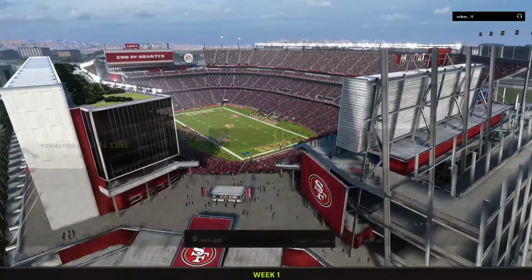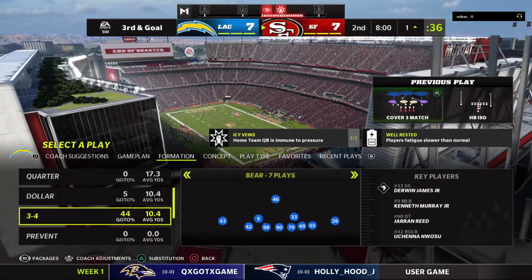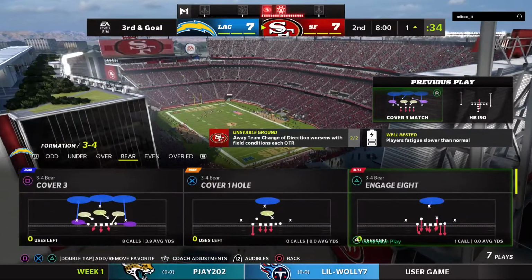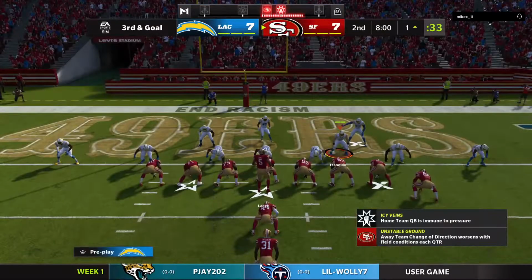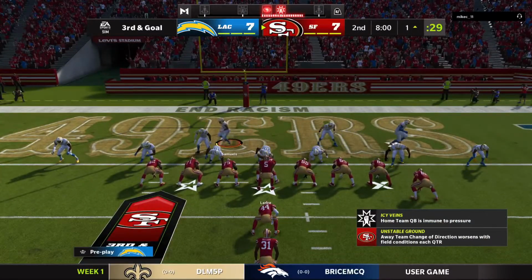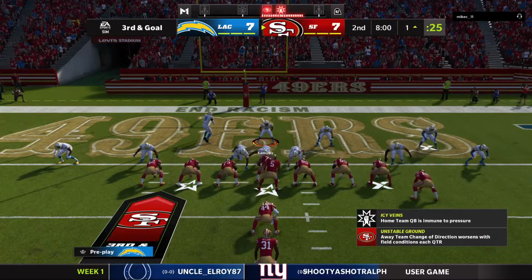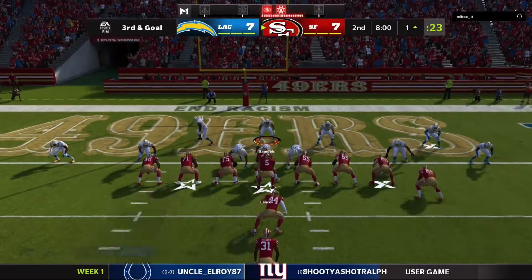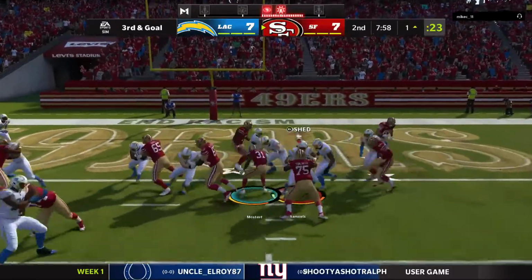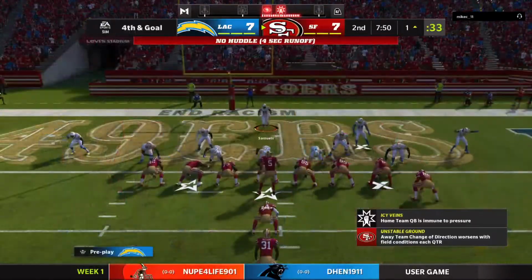These two teams all tied after 1. A big play if you think about it right now in this season opener. It's 3rd and goal. Mostert. And now Mostert is going to be stopped up short. He did not get there.